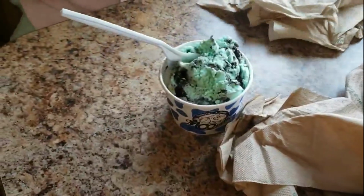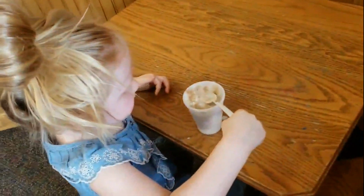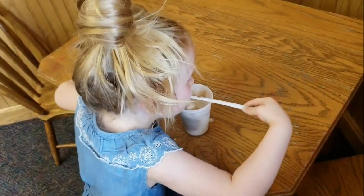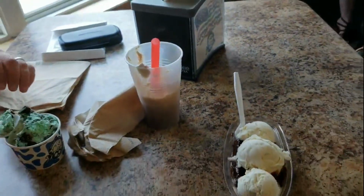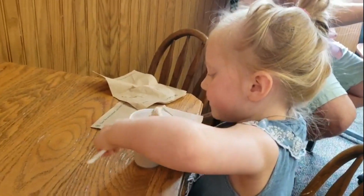And Steve got a two flavor scoop cup. And Miss Lillian got a root beer float. It was so big, we had to pour some of it in an extra glass. There's the rest of it. Is it yummy?